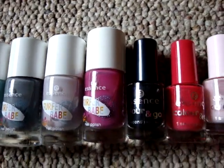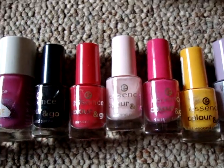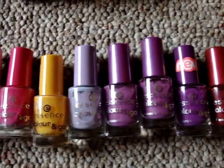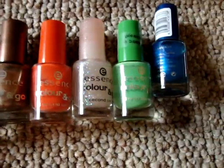Their polishes are terrific. Very inexpensive, very good quality. Yeah, if you have an Ulta near you, definitely check it out. And obviously you can see that I like their polishes a lot because I have a lot of colors here.